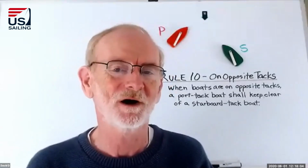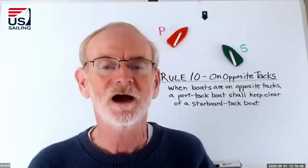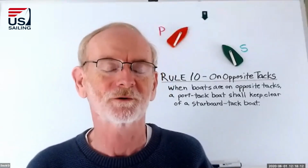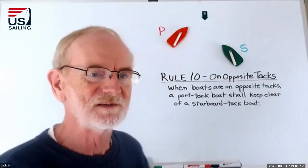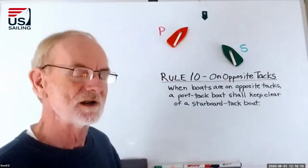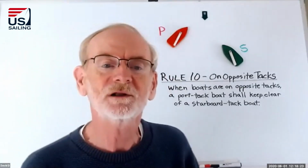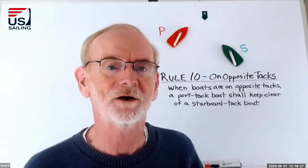I'm Dave Dellenbaugh, and today we're going to talk about Rule 10, which is titled On Opposite Tacks. It's a rule we know as port starboard. Rule 10 is the shortest rule in the rulebook. It says simply, when boats are on opposite tacks, a port tack boat shall keep clear of a starboard tack boat. Let's take a look at a video here.